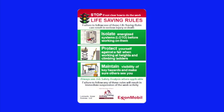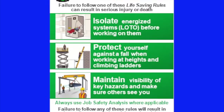In addition, Roger refreshes himself on the life-saving rules and how they apply to the activity he has planned on the shovel, especially with locking out energy sources, safely working from heights, and ensuring that he has a clear line of sight of hazards and that others can see him.